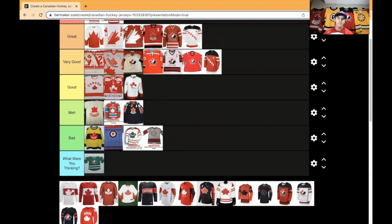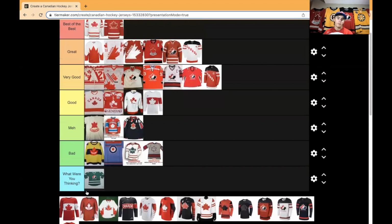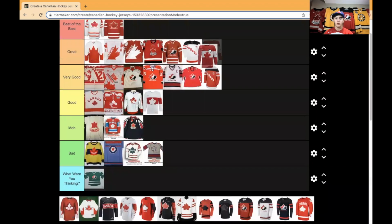And this one, for me, the white one doesn't look that good. I'm going to put it in the good, just because when you really look at it, comparatively with the other jerseys, it just sort of blends in with the background of the white. But when we look at it compared to the red, I think the red looks really great, and I think it's probably one of Canada's better jerseys overall, just from what they've been able to do.